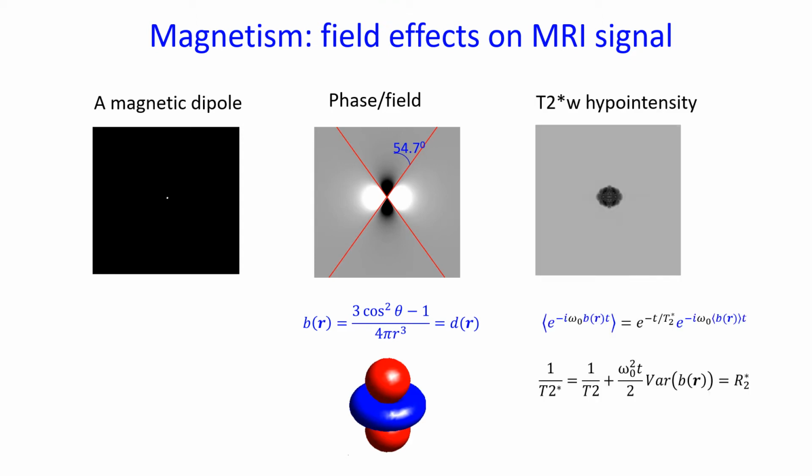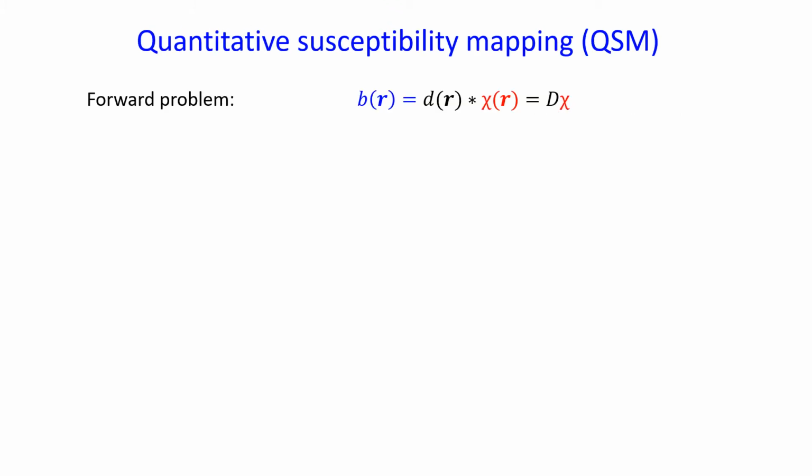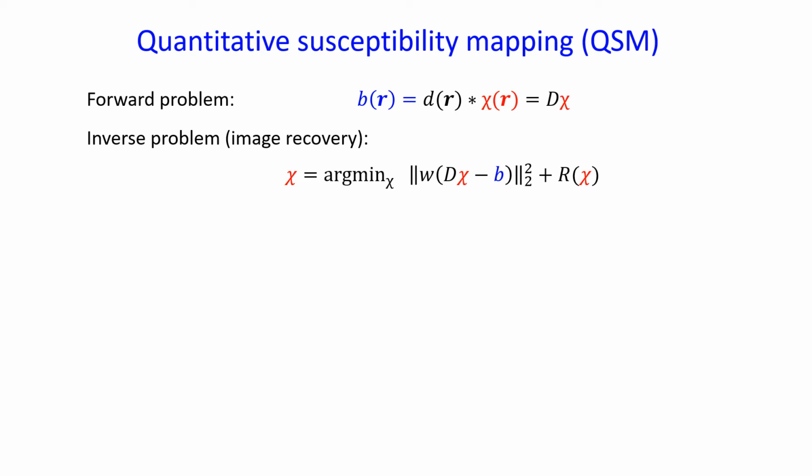When we do imaging in a voxel, because of the field variation in the voxel, you have destructive interference, so that's the so-called T2 star signal hypointensity, or signal decay. Otherwise, you have a phase. This is the basic magnetism physics, and when we do imaging, we can map the fields, which are a convolution of the dipole kernel with the susceptibility distribution. Susceptibility describes the magnetic moments of tissue. So with this dipole kernel convolution, it's just Ax equals b, right? Then you solve the inverse problem in this manner.